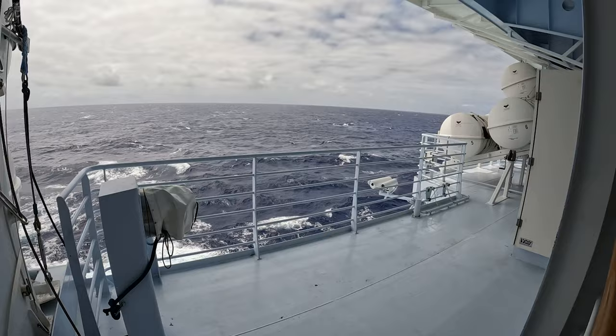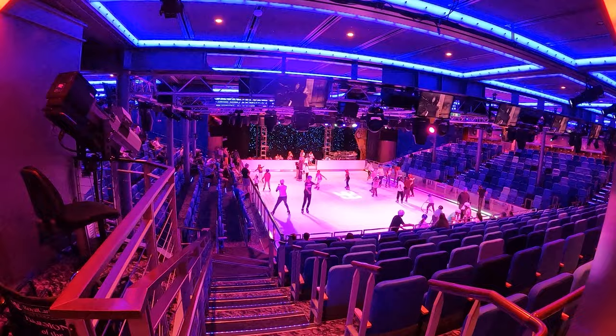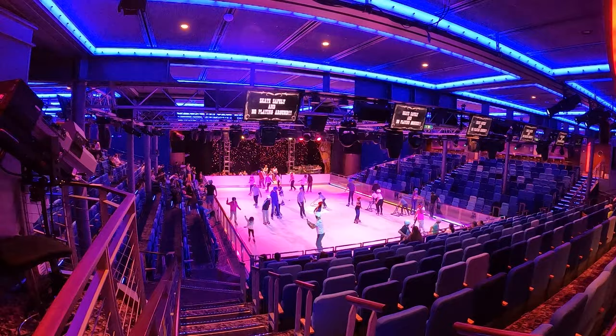Not that big. It's about out there. Ooh, it thinks fast. Oh, this is the theater. Yeah, this is where they did the show. Plus, there's a lot of people out there.